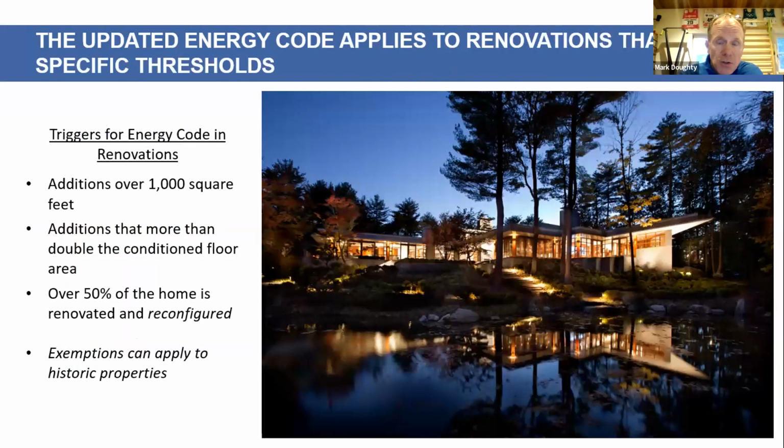So I'll talk a little bit about the updated energy code, because it doesn't apply if you're going to be repainting rooms, putting in new floors, or doing just some limited renovation. You won't be triggering the energy code. That goes back to the hierarchy we were talking about: first focus on durability, then focus on the energy demand and work through it in that way. But if you do trigger the energy code, you really don't have a choice but to go through that hierarchy very aggressively.